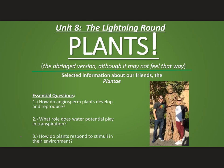But without further ado, we've got plants. I usually call our unit 8 the lightning round because it's just this one day of very different things, like a day of plants followed by a day of the human immune system or whatever. So we're going to take a similar approach. And the goal will be to really just touch on the things I think are most important for us, and then also begin some review.